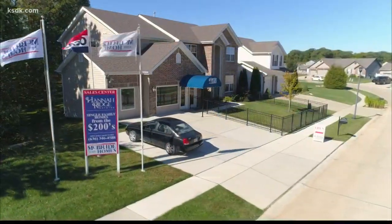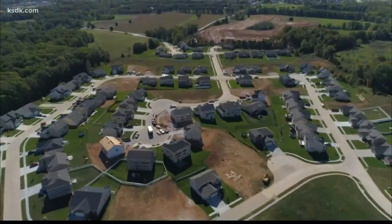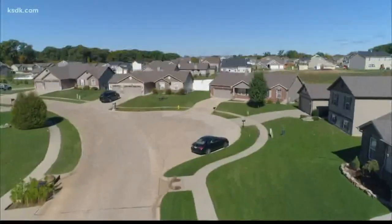Well, moving on, in today's installment of our Amazing Home series, we visit a great location with incredible value, and this floor plan is perfect for a large family. Located in Wentzville, Hannah Ridge Estates is a McBride Homes community that offers value, privacy, and convenience.